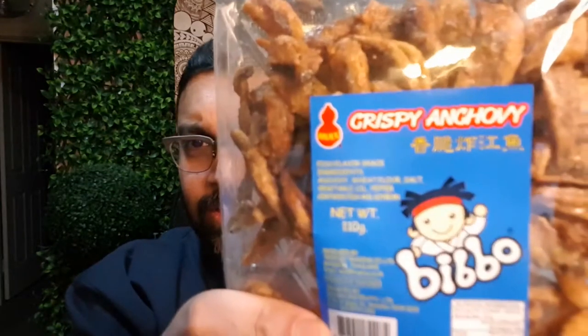Much to my own demise, I've spent years gaining weight by snacking on things I shouldn't. So instead of just giving it up and going cold turkey, I've decided to keep up my snacking, but make slightly better snacking choices. I've got another weird snack to try out today. This one is Crispy Anchovy!